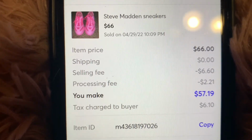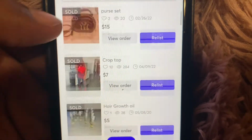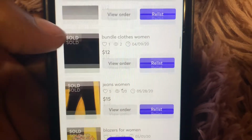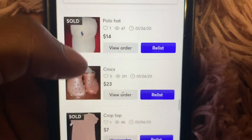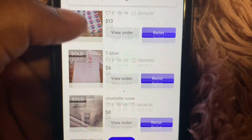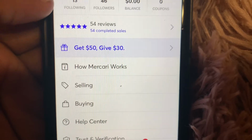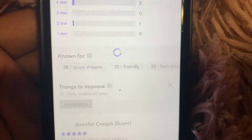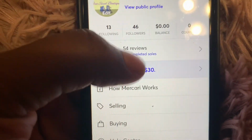So this has been my side hustle for a long time. Mercari has been my side hustle since I was in high school. And this is all the items I sold with them. And some of this stuff, I can't even believe I sold it, you know? Like, somebody even bought it. But yeah, these are my reviews.